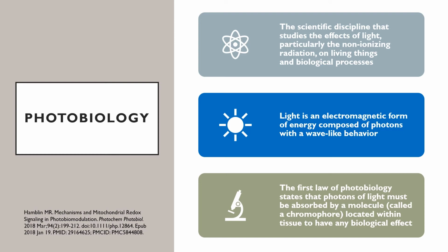And you see the bullets. I never really read slides out loud to anybody. Everybody can read while I'm talking. But you see, photobiology is the discipline that studies the effects of light on living processes, the biological processes. So how does light affect us?